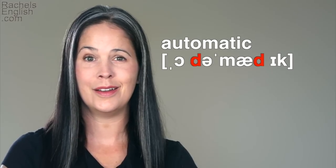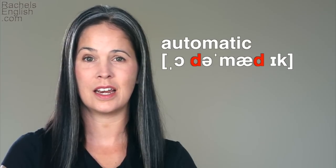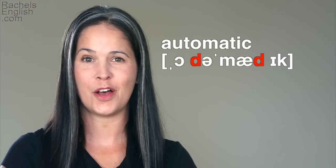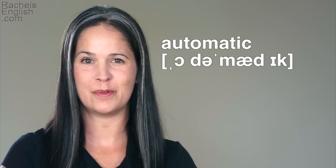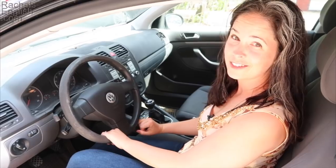Automatic. Notice both of those T's are flap T's. Not true T's. Automatic. Say that with me. Automatic. Had to come over to our trusty VW for this one, where we have a manual transmission. That's different from the automatic transmission in the other car.